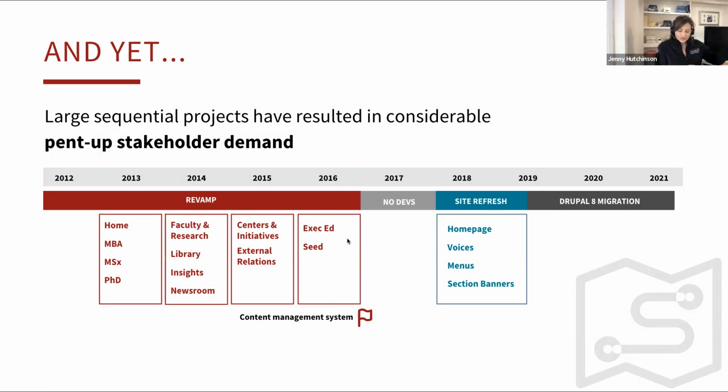We have, since 2012, been working on what I like to call the bones of the site. From 2012 to about 2016, 2017, we were working on what we called revamp. The first phase was getting front page docs into a content management system, not structured, just in it. We then strategically selected sections to revamp its IA, create content types, views, and fieldable panel panes for each one, and then launch those in phases.